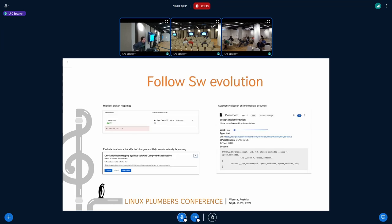Two words around software evolution, because we know now that software is something that really changes quickly, and that's most true for upstream projects like the Linux kernel. So this tool provides a few ways to follow the software evolution. Essentially, if your reference document changes, you will see that the mapping no longer exists, and that will be listed at the end of the file. So you have to refine this mapping manually.